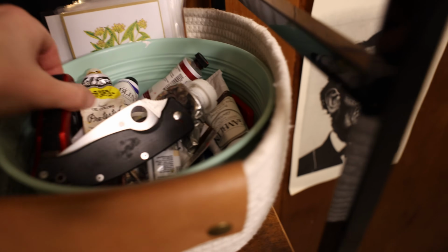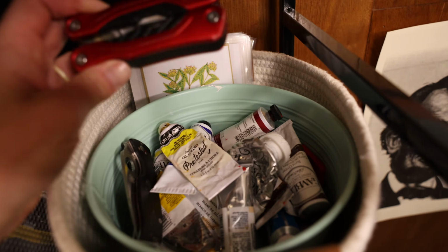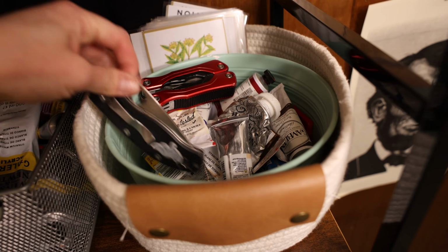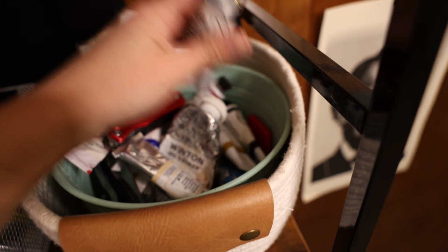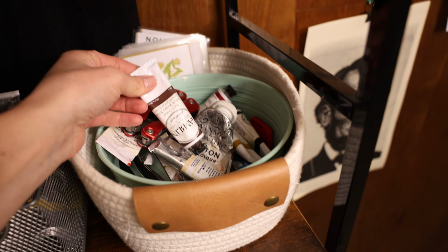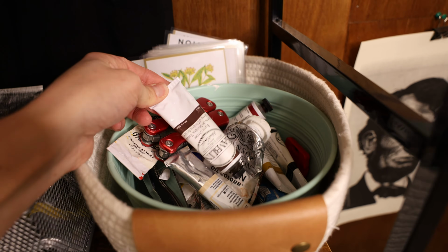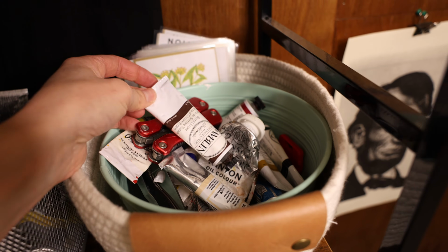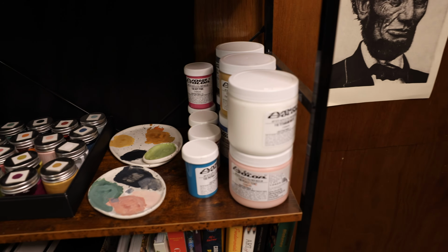And then in here I have my oil paints. So tools for opening the sticky bottle lids and a knife in case I need one for whatever reason. So yeah, these are my oil paints that I use, and I mainly use oils for my portraits and landscape paintings. Some landscapes I like to paint with acrylics, but if I'm really into the fine art mode, I like using oils.